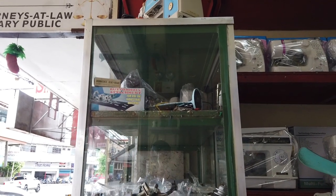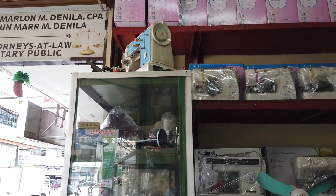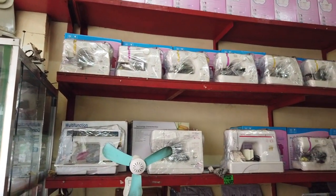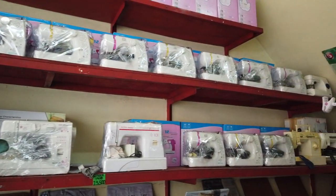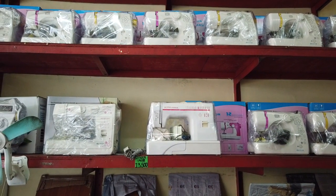Oh. So they have all the parts available for all the brands that they are carrying. So that is the good thing, because whenever your machine has trouble, you can just come here and buy the parts yourself and they will fix it for you if you are out of warranty.